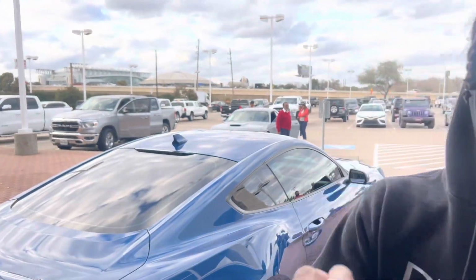That's all you guys get for now, and I'll take you to another location with me as soon as you can actually talk about the car. But yeah, brand new, baby. 2022 Ford Mustang GT. This is a 10-speed premium.